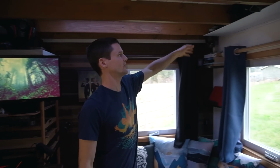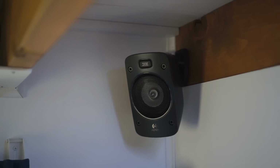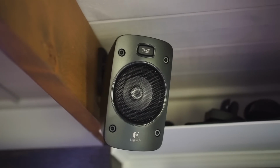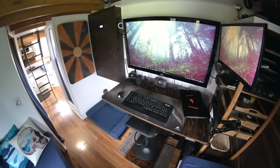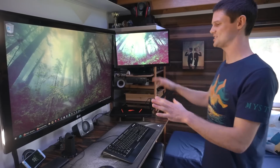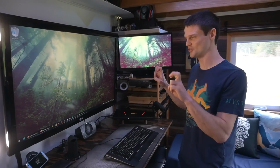And then on the other side, the same type of storage. It is wired for surround sound. So there's 4 speakers up in the corners, and then there's one center one on the desk. This whole setup we've affectionately named the Nerd Station.